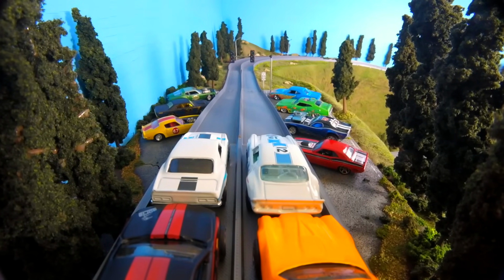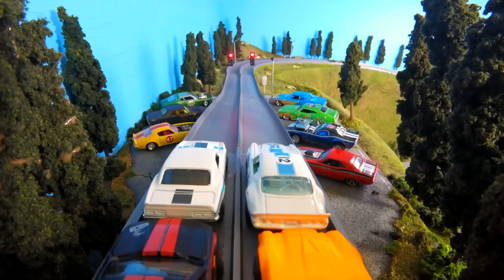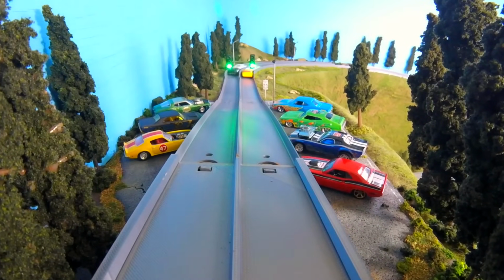And here we go with the drivers at the start. We have Jeremiah Logan in the front right, Mad for Robots on the front left. They're waiting for the green light, and let's go racing!